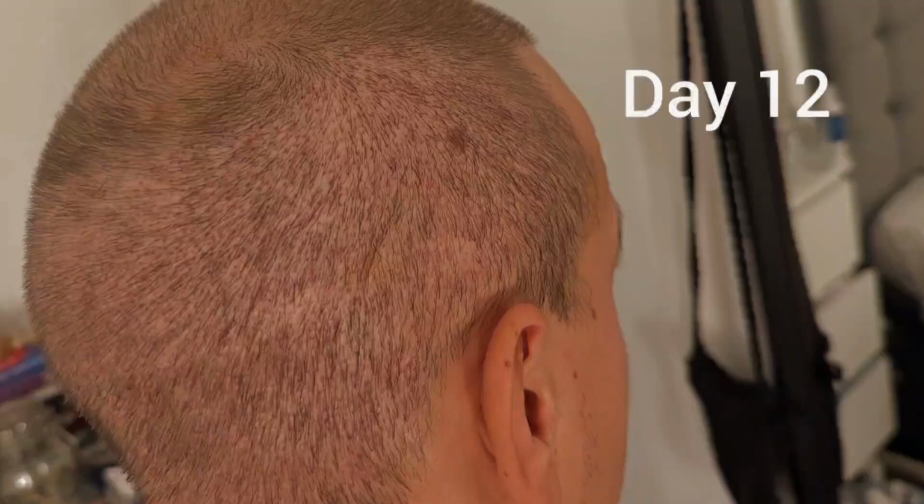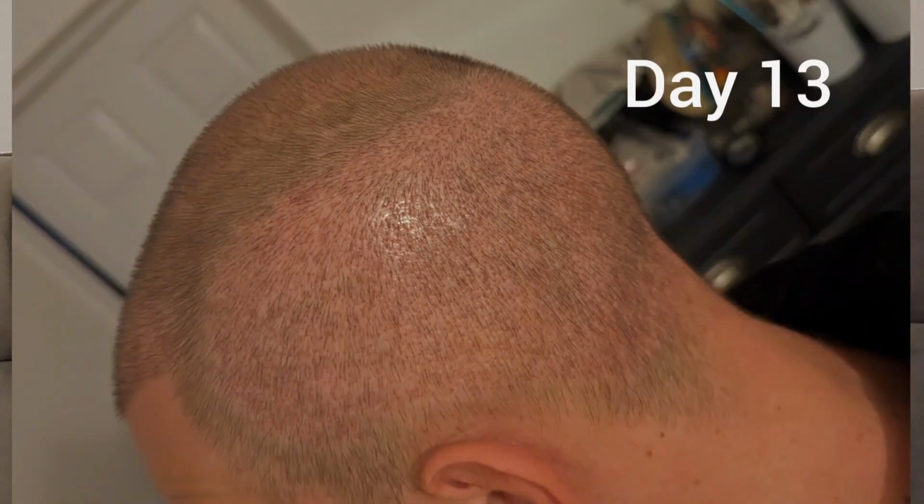from day 10 to 14, and day 14 now, you can see that they've told me it's shock loss around the back of my head and on the sides. I really hope it's not over harvested, but I would love to hear your opinions on what you think it is. I'm not saying that you're all experts on hair transplants, but maybe you've seen enough hair transplant videos to realise what it could be.